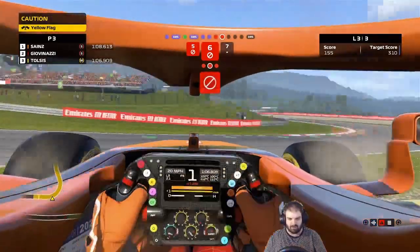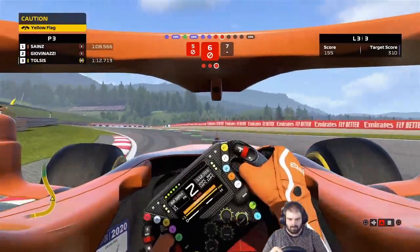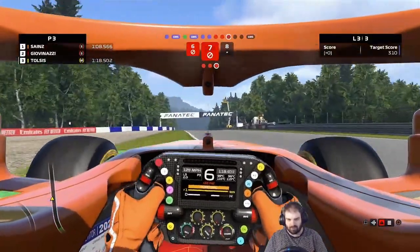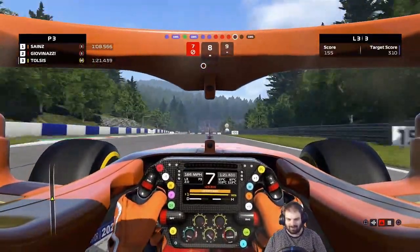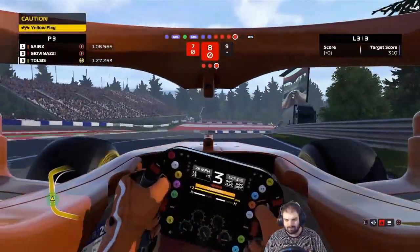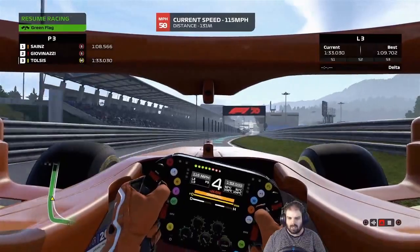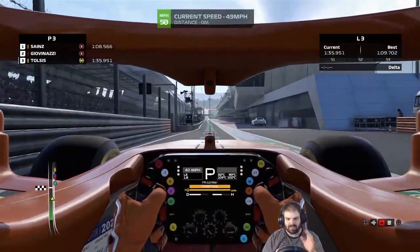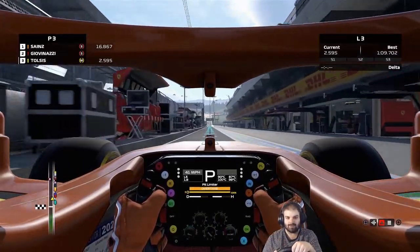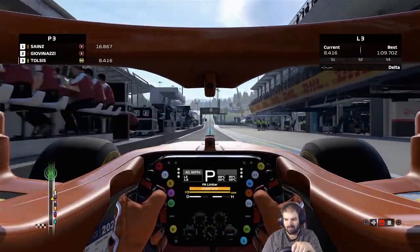I'm stuck in the grass. I've got no front wing. I'm gonna pit and then I'll have another quick go at a lap. I want to try and get that middle section of the track perfect. It was really good the first lap. Second lap I missed all the apexes, and the third one I tried to push too hard.